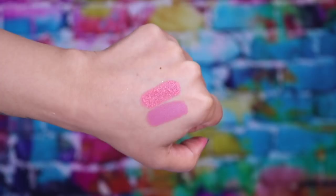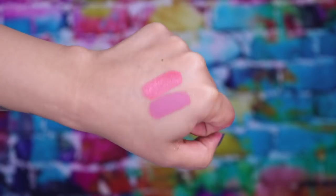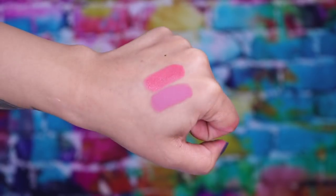The next one is from MAC, and it is a cream sheen lipstick in the shade called Fanfare. Look how little it is. That is how much I have loved this over the years. It's a neutral toned pink, so it's not too blue and it's not too yellowy as well. It's like a nice mixture in between. It's a cream sheen, meaning that it's got a very glossy finish, but it is one of those ones that you do have to top up a couple of times throughout the day because it does come off onto other things.